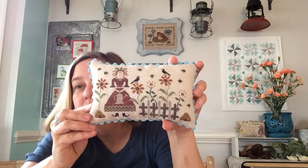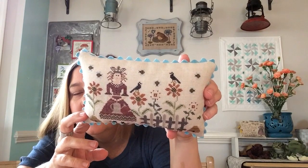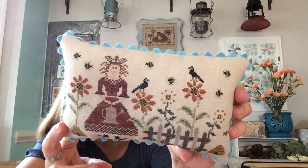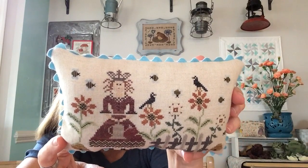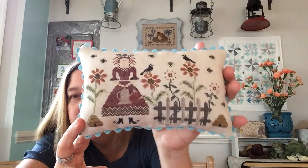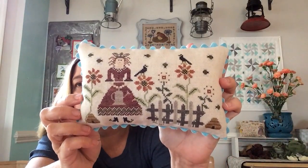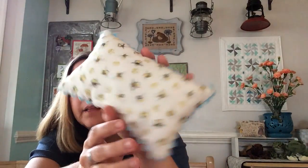And I think this is the Scarlet House. Those little bees are one over one. They're so cute. And then everything else is stitched one over two, and I'm pretty sure this is 36 count. Let's see, I have a year actually right here, 2017. And I put bees on the back.